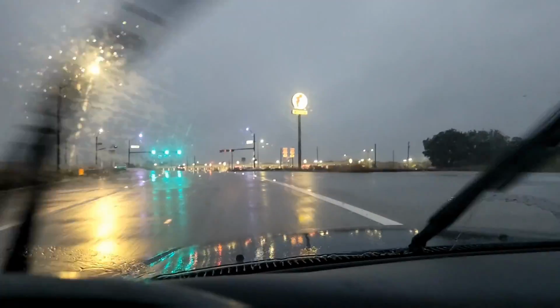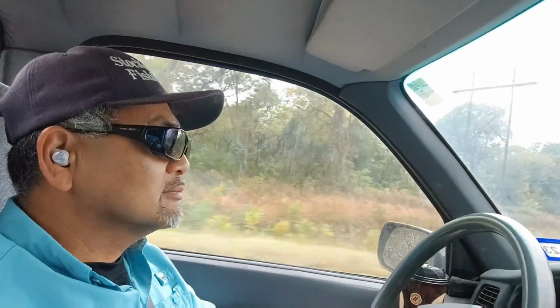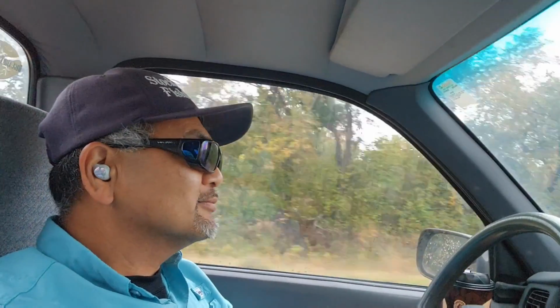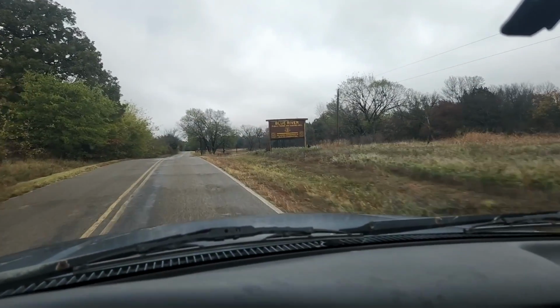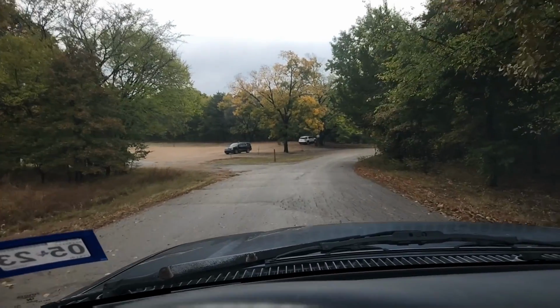On the drive up, we stopped at Buc-ee's, got some gas, and noticed all the rain. But luckily, as we got closer to the Blue River, the rain quit. And we got into the Blue River itself, or at least the parking area. We noticed that there weren't that many cars like we normally see. All right, we're here. Let's see what happens.